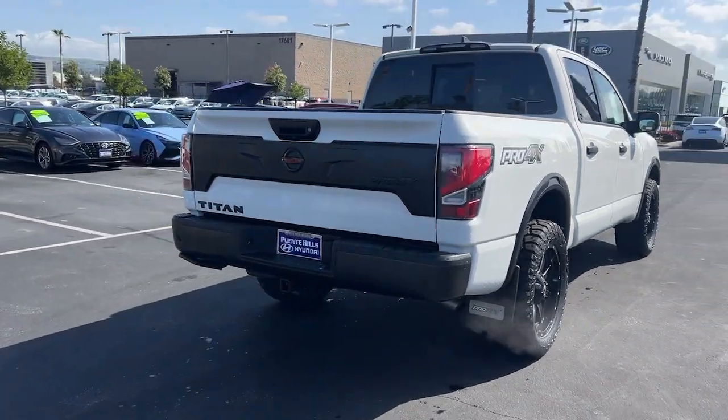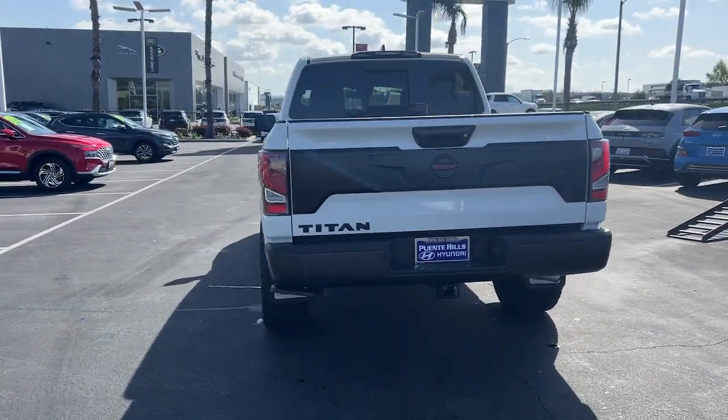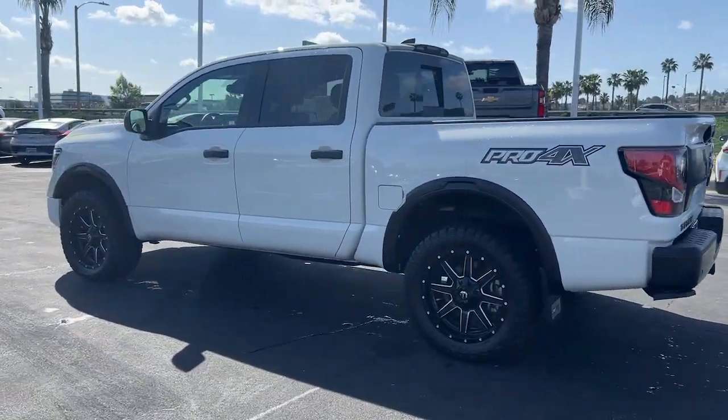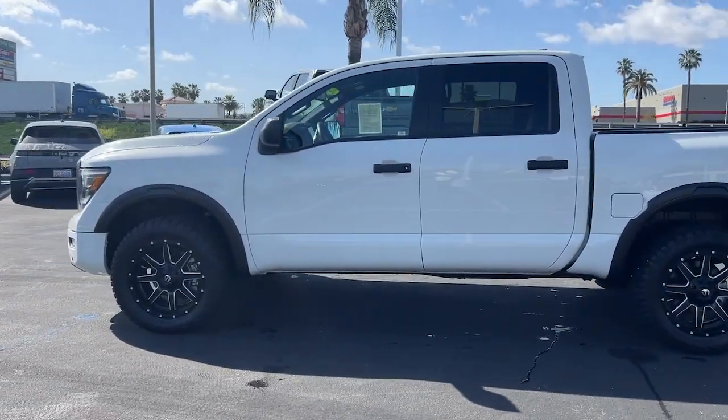These are just some of the great options this vehicle comes with: navigation system, keyless entry, heated mirrors, four-wheel drive, satellite radio, fog lamps, leather-wrapped steering wheel, power driver's seat, aluminum wheels, rain-sensing wipers.